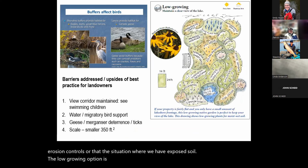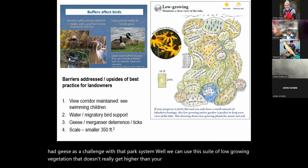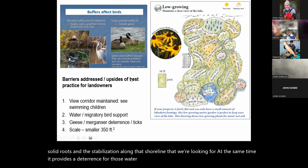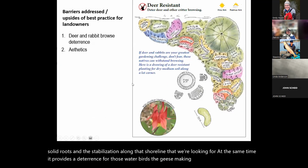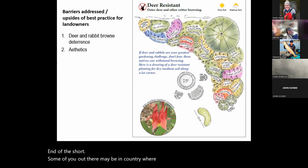It was mentioned that in the Stevens Point project they had geese as a challenge with that park system. Well, we can use this suite of low growing vegetation that doesn't really get higher than your knee, but also provides the habitat, the solid roots, and the stabilization along that shoreline that we're looking for. At the same time, it provides a deterrence for those water birds like the geese making their way up onto the shore.